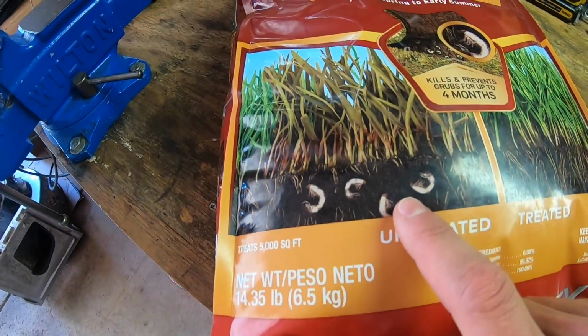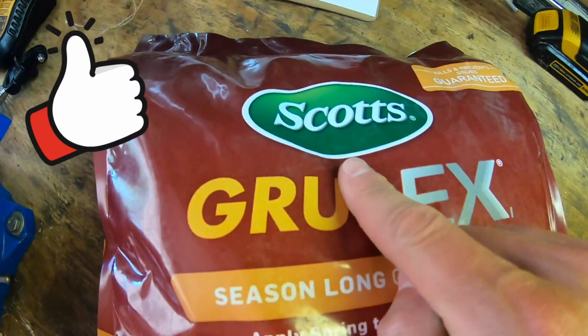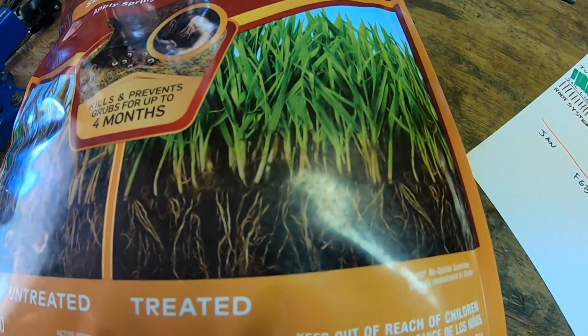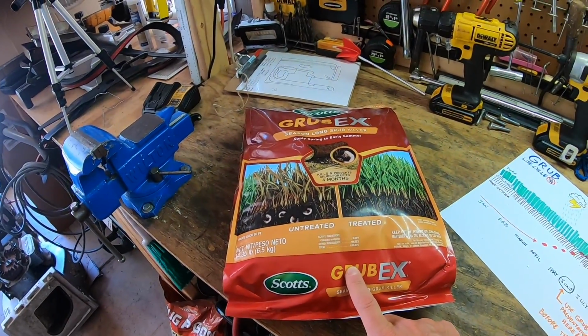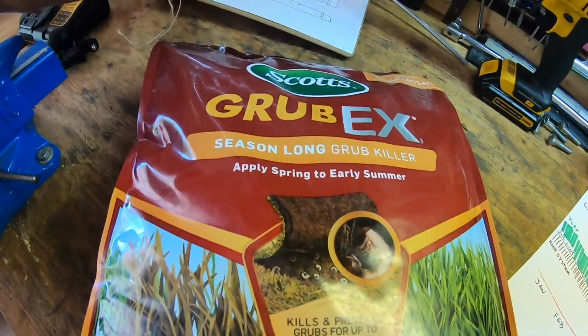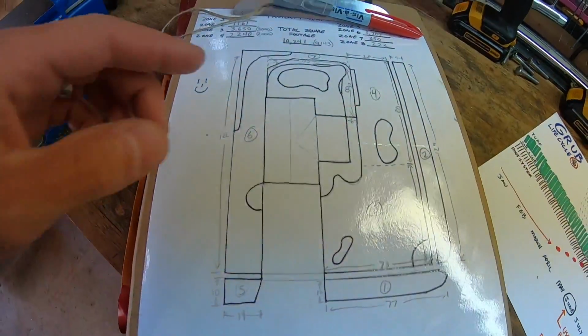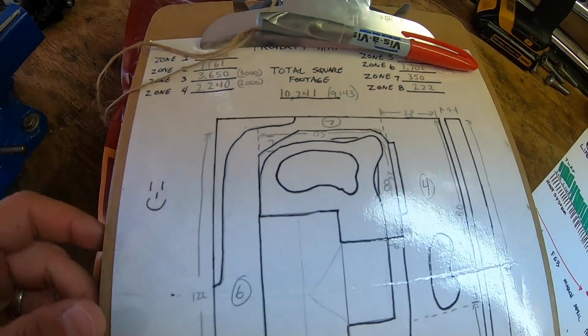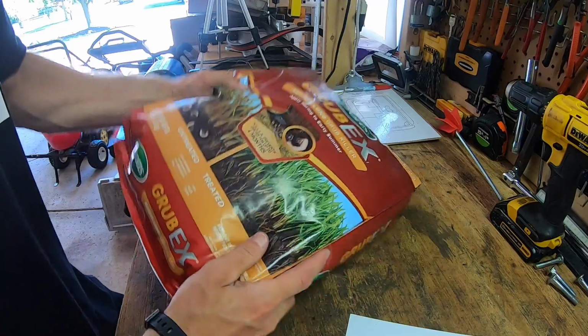Then if we look here at this photo, they actually did a pretty good job. Well done, Scotts. They're actually eating away at the roots of this grass. And then over here, you see nice thick roots. This product covers 5,000 square feet. I am actually going to be putting down 2 bags, because if we go back to my lawn map, you can see that up here, I have 10,000 square feet, or just above that. So when I round it off, 10,000 square feet, perfect.